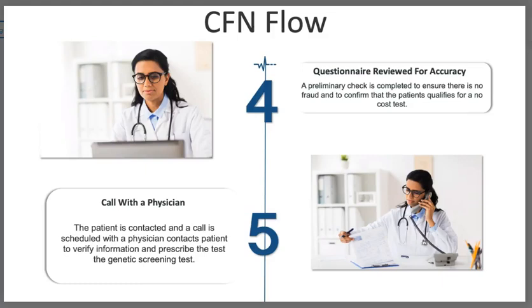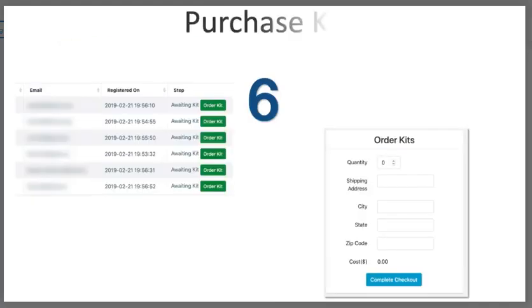The test needs to be prescribed. So a teledoc will actually speak with them. They'll prescribe that test after the questionnaire has been reviewed, and then from there, you will go ahead and purchase a kit.